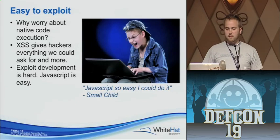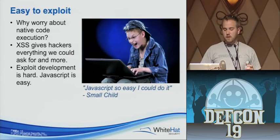So cross-site scripting is going to give you everything we want and more, right? Exploit development's hard. Like I don't have time to learn it. I'm not smart enough to learn it. Kyle agrees that I'm not smart enough to learn it. And all these APIs are really easy and callable by JavaScript.